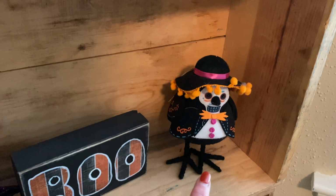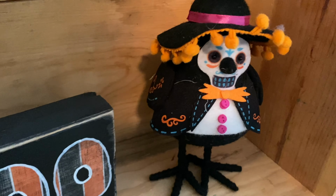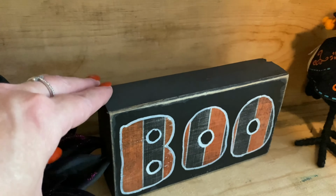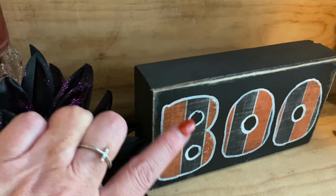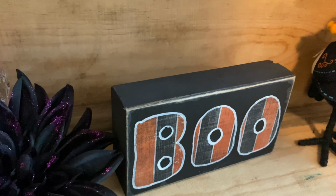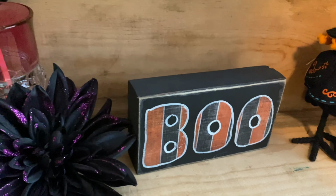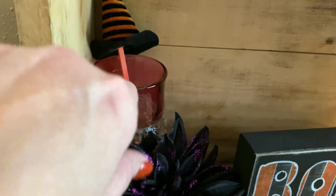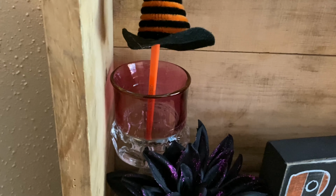I did also thrift this cute fella, and I decided to keep him. And then this is one that I made. It's a simple block of wood that I painted and distressed. And this is some scrapbook paper that I cut out the letters and just kind of ruggedly traced over. But I thought that made a little accent piece. There is another one of the glasses, and I've used a vintage swizzle stick that I also got from Reclaimed Treasures by Mary to hold up the little witch's hat there.